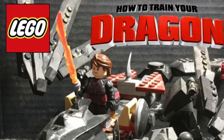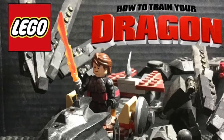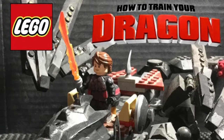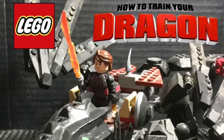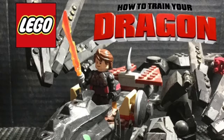And I was really glad to take the opportunity to go back to this minifigure and redo it in a new art style based off of The Hidden World. Which, side note, I have not seen that movie yet, so please no spoilers. I have heard it's very, very good, so I definitely want to check it out in the future. And when doing this showcase, it was very, very fun building my own design of Toothless.